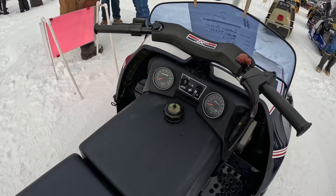Brute. B-R-U-T, Brute. Scorpion. Three-cylinder lay-down motor, 1976. A little grooming of the trail. So 1976 Brute Scorpion, all the way from Crosby, Minnesota. Look at the tag here. Scorpion Inc. out of Crosby, Minnesota. Manufactured Scorpion Inc. Crosby, Minnesota, 56441.